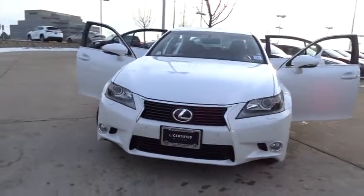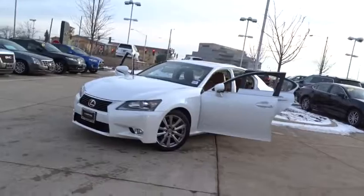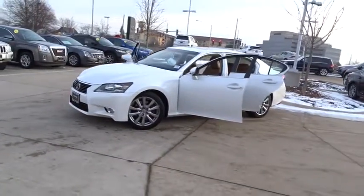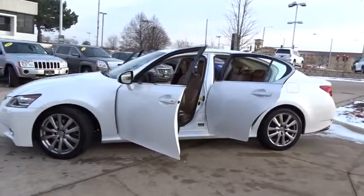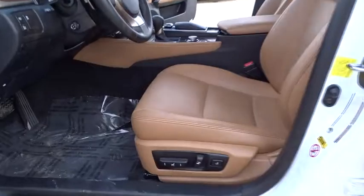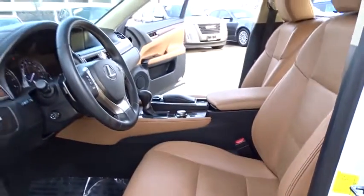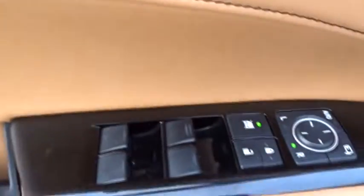The 2014 Lexus GS 350. The GS 350 boasts a 3.5-liter V6 with a 303 horsepower output under its hood. Yet this beautifully built car remains a luxury sedan first and foremost, with its plush interior, high-tech amenities, and impressive standard equipment. This vehicle has less than 40,000 miles.